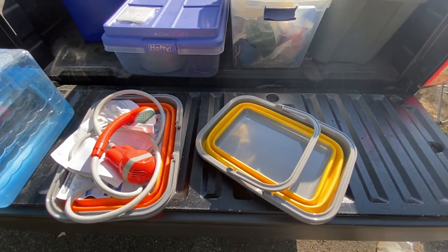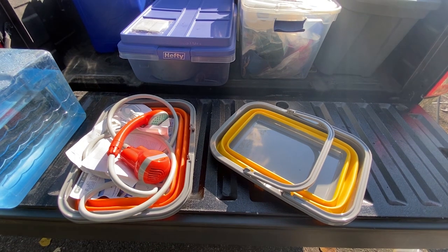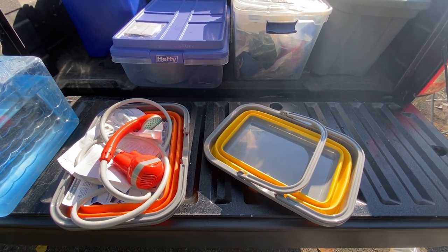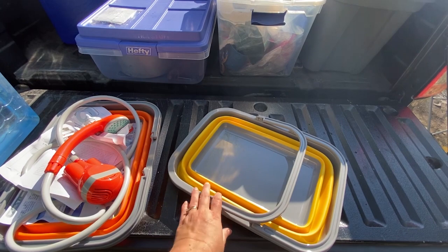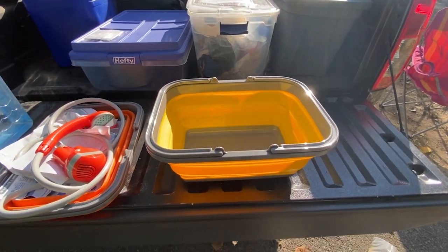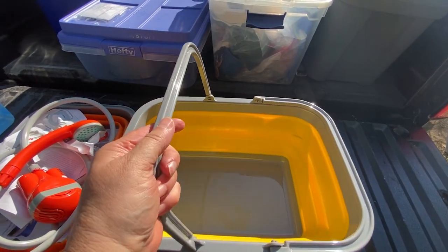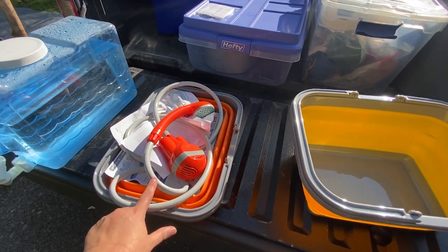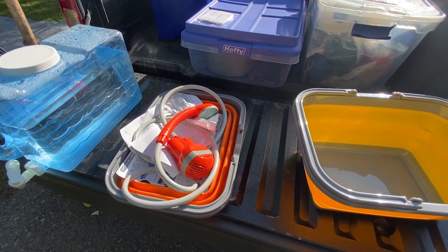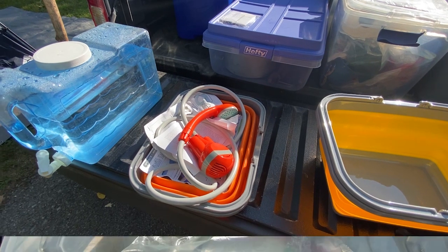I wanted to share with you, we've just bought these brand new, and those dishwashing tubs, we may replace them with these. They're collapsible, which is cool. And so we can wash dishes in here, or it actually holds to carry water. And our shower we're going to try out in a minute. We used this one to hold water for our shower.